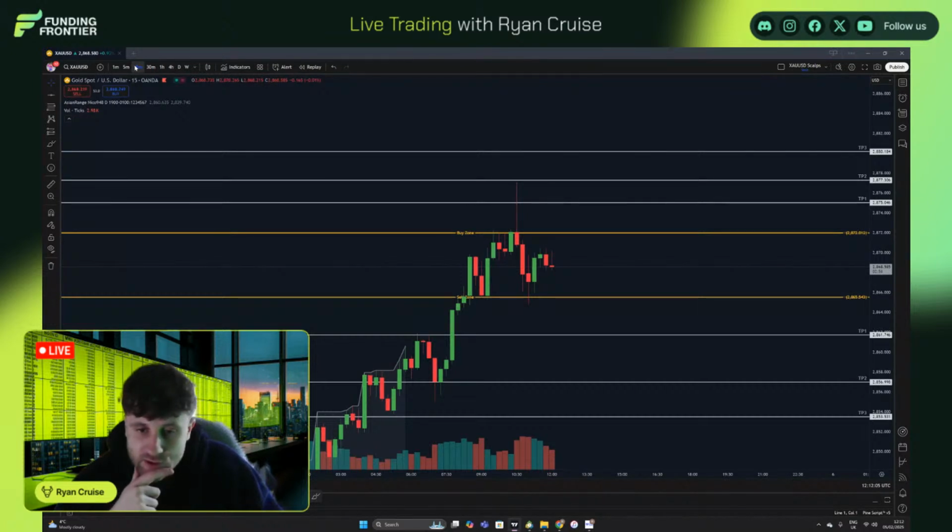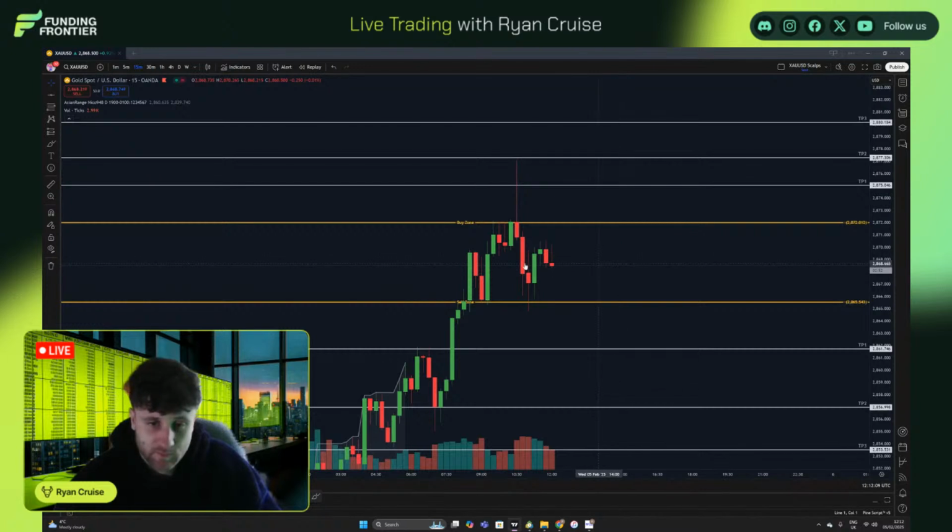2 minutes till candle closure. A lot of people will be trying to rush into getting sells here because it's made a low, made a new resistance, and they rush in to get the sells. But there's no point taking any entries when there's 2 minutes left on the candle.